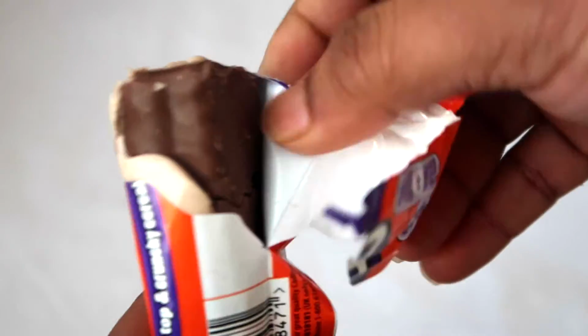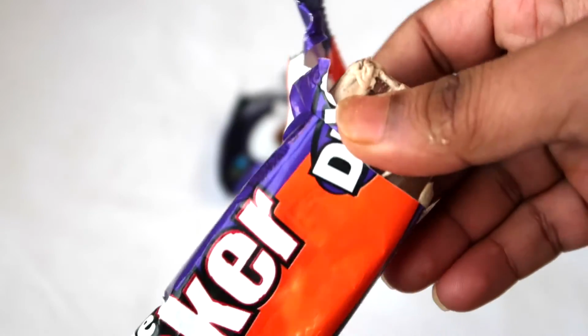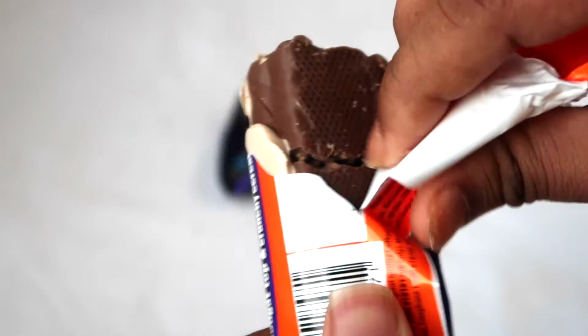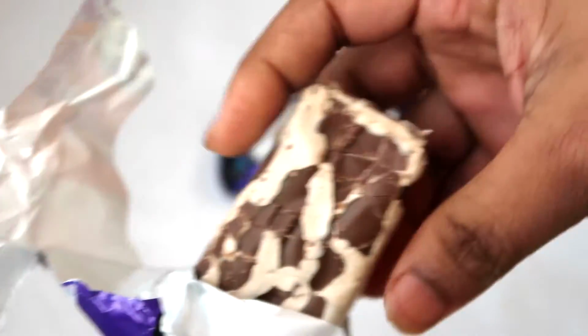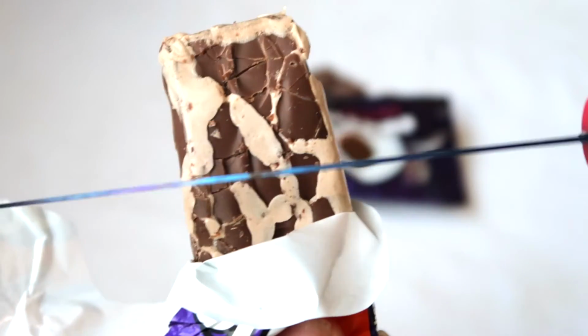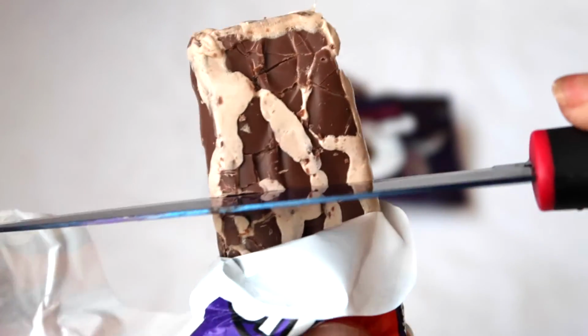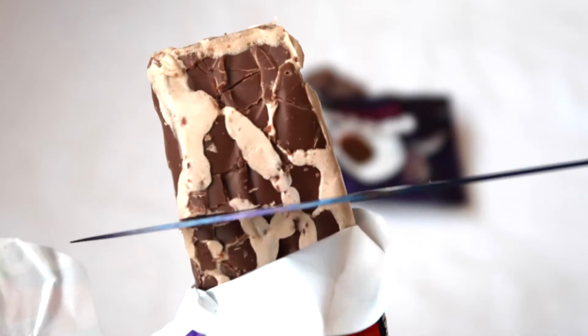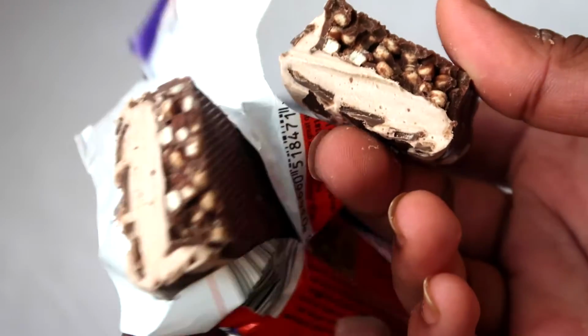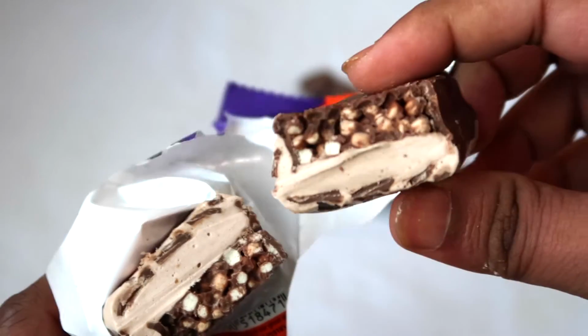Oops. It's kind of sticky, so it's not coming out. Oh, that's really sticky. Whoa. Alright, so oh, check this out. So this is how it looks. Let's just take a knife and cut it because it's kind of squishy and it's really sticking to the packet. So let's just cut. Oh my gosh, check this out, guys.